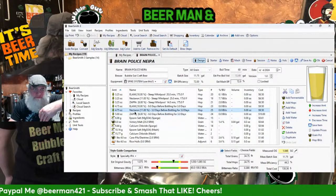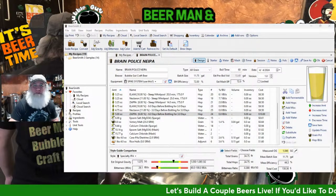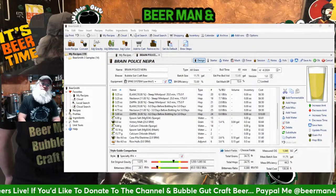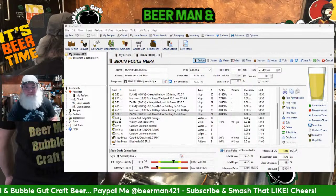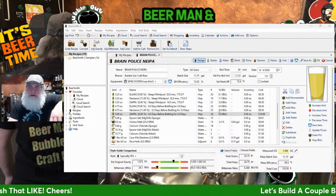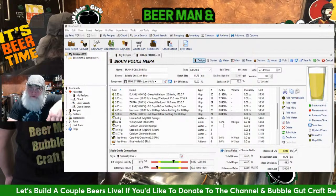Zappa is a badass sounding hop. Let me bring that up. Hold on. So Zappa hops, Yakima Valley is what I like to go to. You can see they have sweet fruit, menthol, and spicy. It's a New Mexico strain, from the mountains of New Mexico. It's got aromas of passion fruit, mint, spice, tropical fruits, and fruity pebbles.